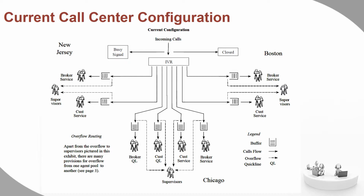Notice that Quickline agents are only located in the Chicago call center. All calls that require Quickline service are routed directly to Chicago, while all other calls are routed according to the geographic location of the caller.